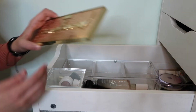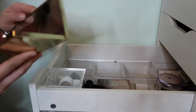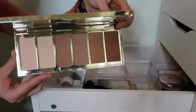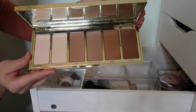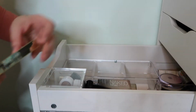Then another face palette that I have is the Tarte Park Ave Princess. I've had this a while, and I will say most of these shades are usable for me, so I will hang on to this for now. Smells fine. I've had it a while, but I am going to hang on to it and see if I can get more use out of it before deciding to just let it go.